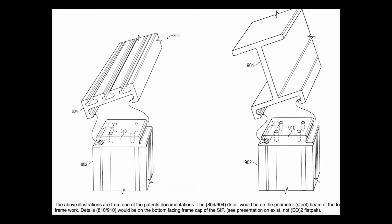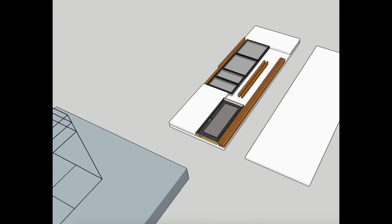And here you see some patented sketches or illustrations of how those frameworks are constructed with a snap-together technology. You can see a little rubber gasket there that is kind of the key. It's a compression gasket that allows this mechanical piece to snap into place and then hold firmly.